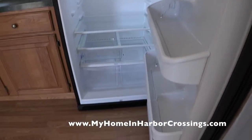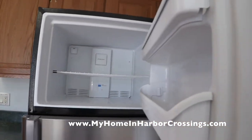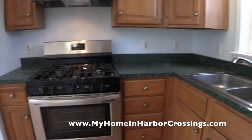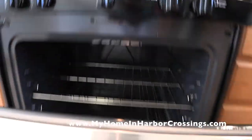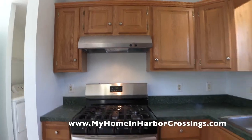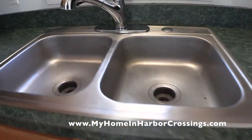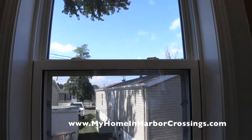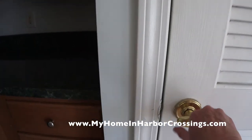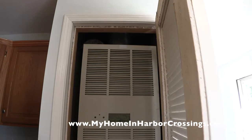Here's the inside of the new fridge. These are all wood oak cabinets. The appliances come with warranties, so you'll fill those out when you purchase the house. There's a range over the stove. Got a double sink, stainless steel double sink. That's your view out the window to your neighbor. This is where your furnace is located. This is your hot air, and your central air conditioning runs through this furnace.